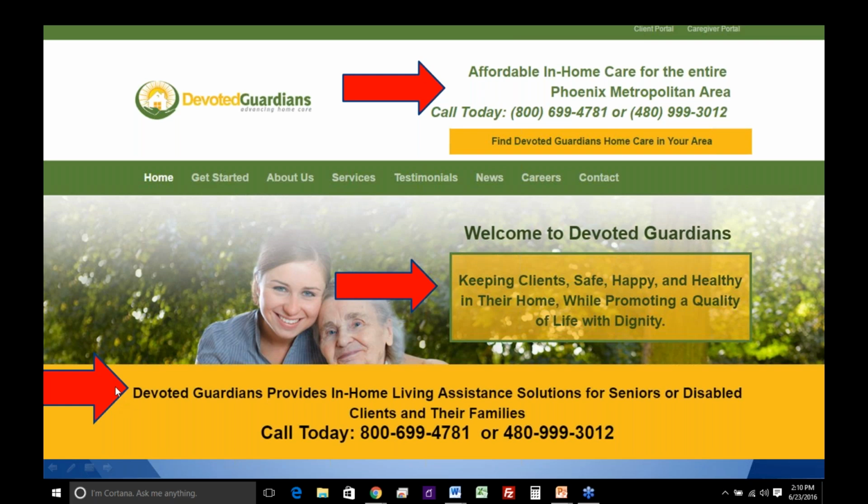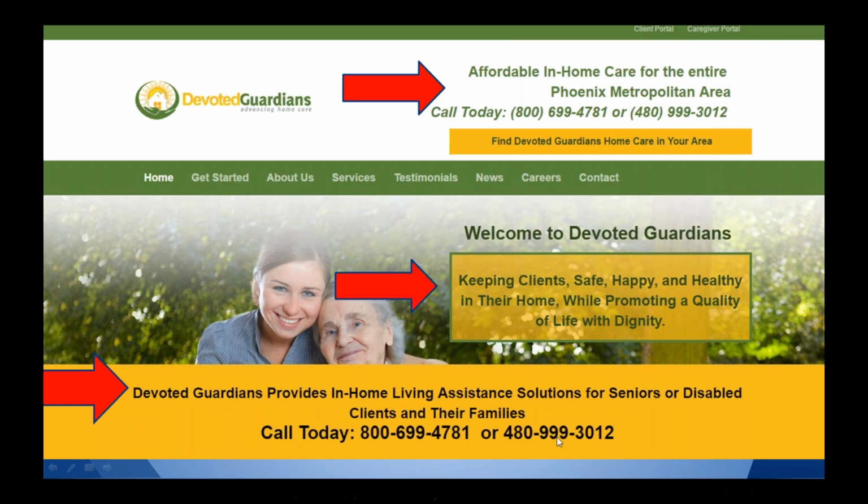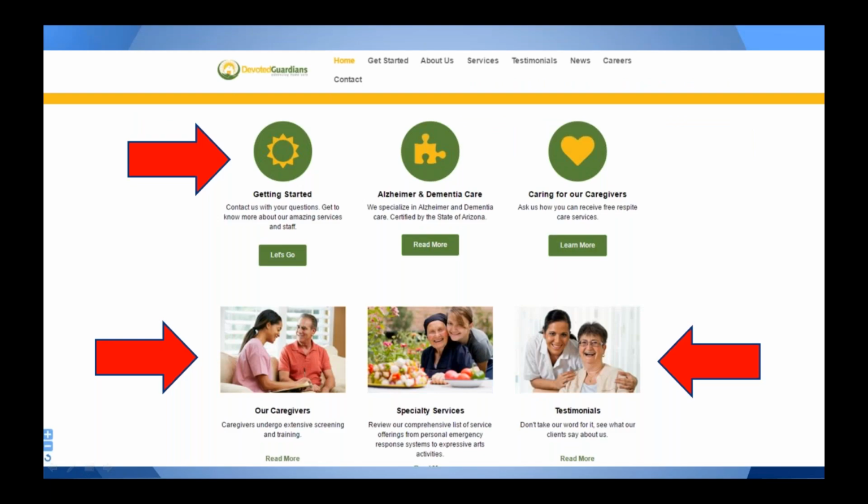One is "keeping clients safe, happy, and healthy in their home while promoting a quality of life with dignity." And then below that you see that same set of messages again. "Devoted Guardians provides in-home living assistance solutions for seniors or disabled clients and their families," and their big, bold phone numbers. That is exactly the way you want your website to read. You can repeat short messages, but you want to be very clear about the areas you serve, and how people can get a hold of you quickly.